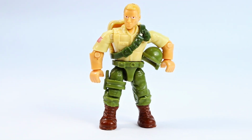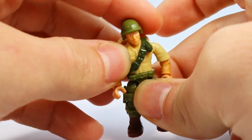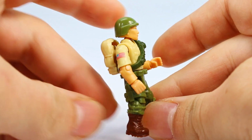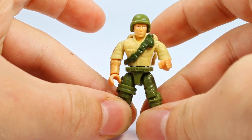So this guy's quality issue is that his waist swivel is not stuck all the way onto it, and also his head is loose. Again, not terrible issues. You could completely ignore it, and this guy would still be a ton of fun to mess around with. But yeah, it's just little things. It's like, oh, it's not quite there.